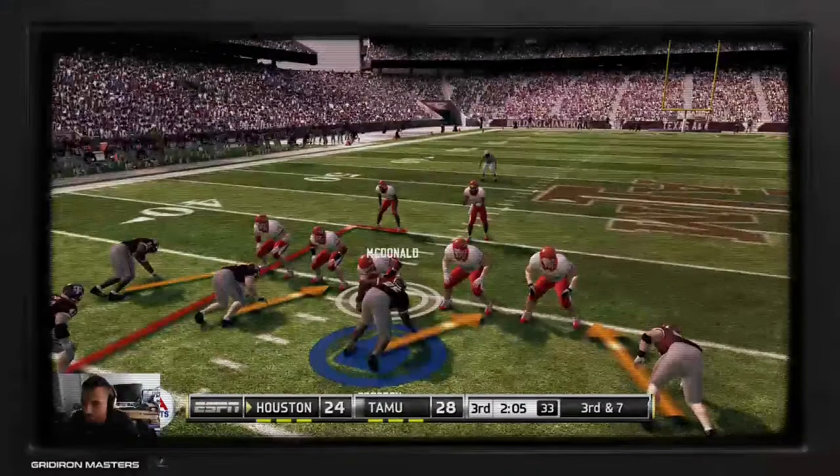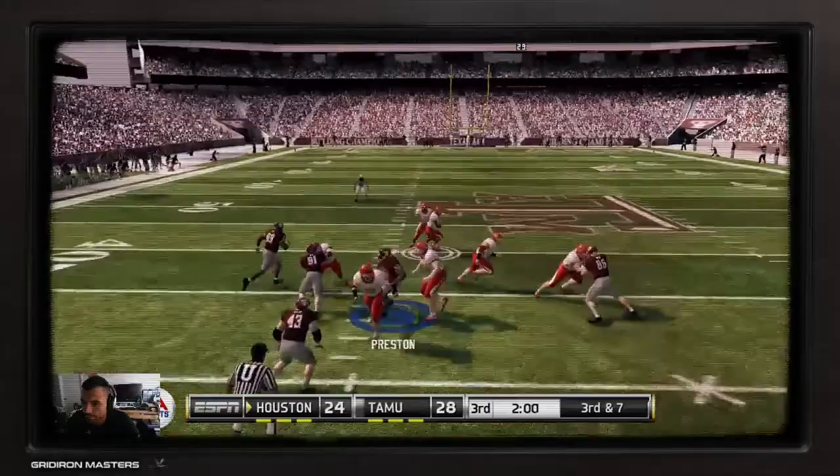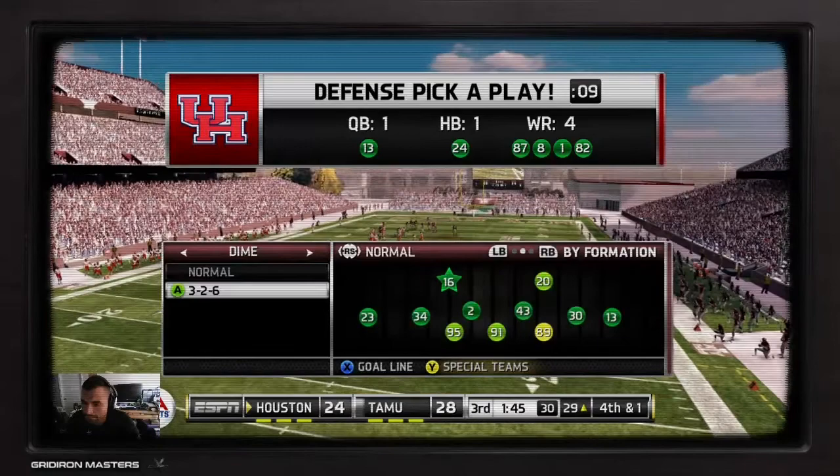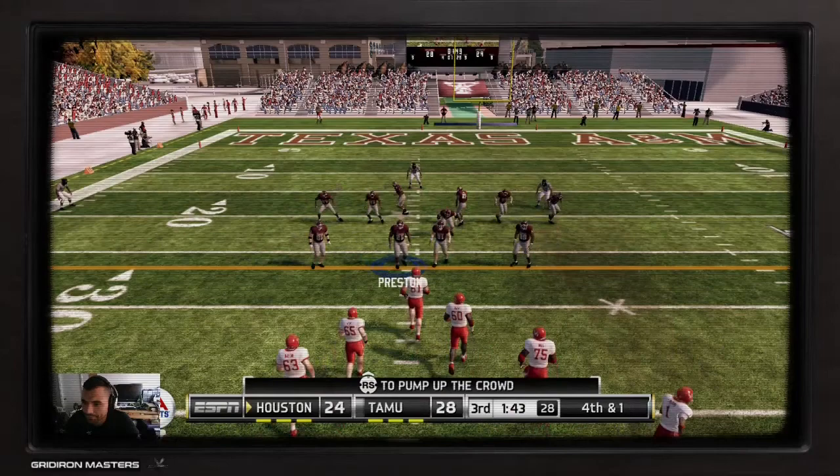Odom changes the play at the line. Let's run. Nice run to the left. They're going to go for it. He kept churning his legs, trying to grind out those last few feet, but the defense just held him. Fourth down, and the offense is still on the field.